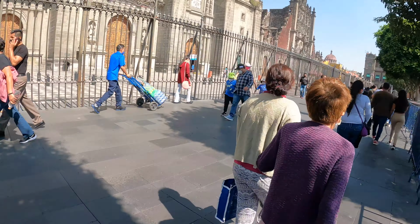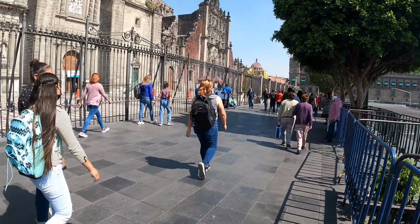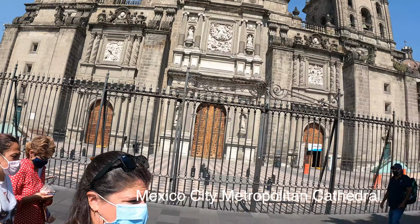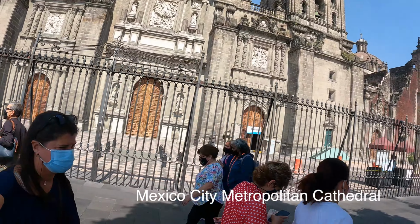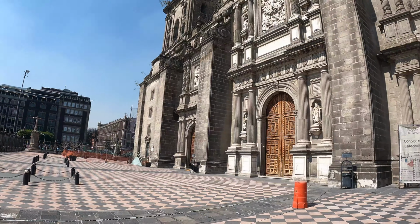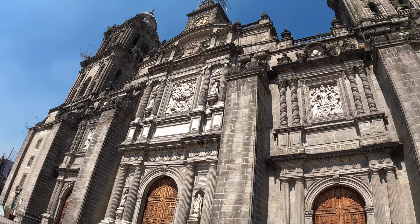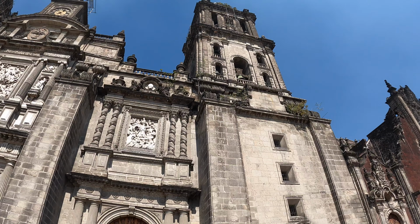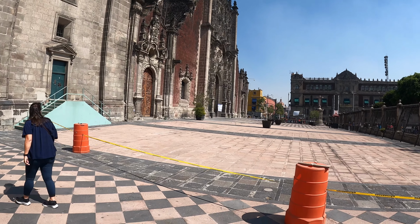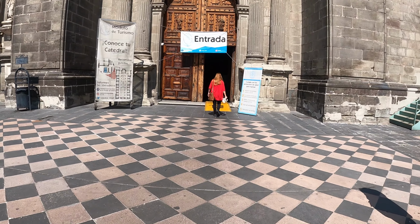There is the entrance. This is amazing, the stonework. So this is the entrance. Here's the entrance. So let me give you a little tour of some of the stonework here. It's pretty amazing. And on the way out, I think we'll try and get a little bit of this because it's very, very intricate. So let's go in. Shall we?